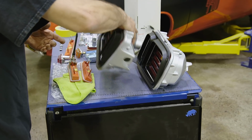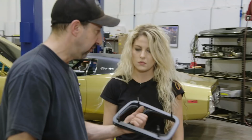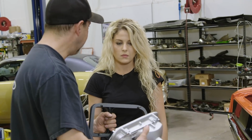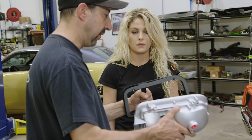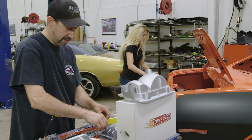So we'll start with these. These things are beautiful. Will did a great job painting the bezels, as he always does, so it matches the whole back end. So this piece here will go from the inside, and then this one will slide in and they'll just compress themselves together. So this will be on that other end. Grab these.